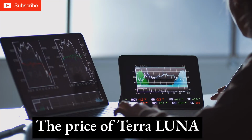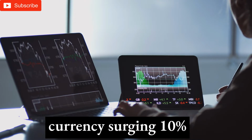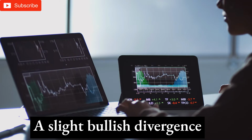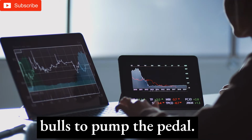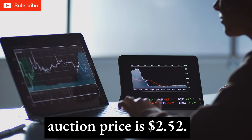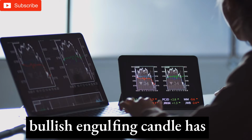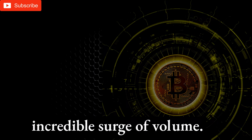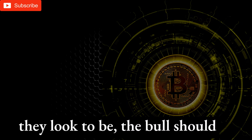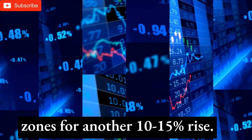The price of Terra LUNA has lately been caught off guard, with the digital currency surging 10% in less than an hour. A slight bullish divergence in smaller time periods aided the rise, allowing weekend bulls to pump the pedal. The current LUNA price is $2.52. On the 1-hour chart, a big bullish engulfing candle has formed, accompanied by an incredible surge of volume. If the technicals are as real as they look to be, the bulls should be able to rally into higher zones for another 10 to 15% rise.